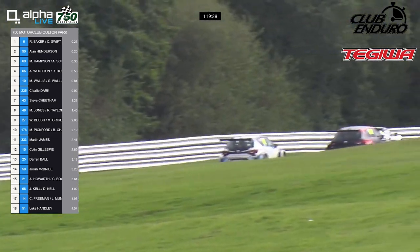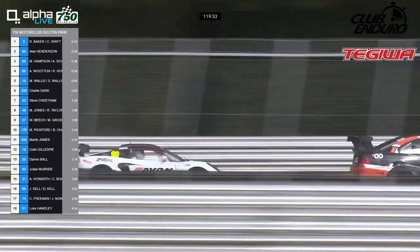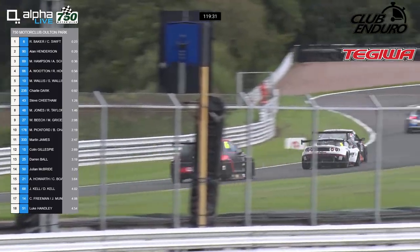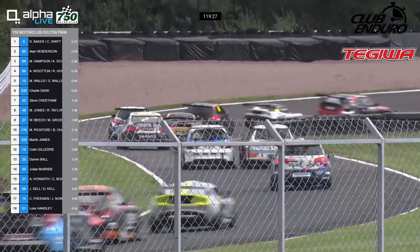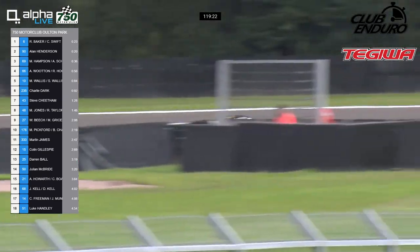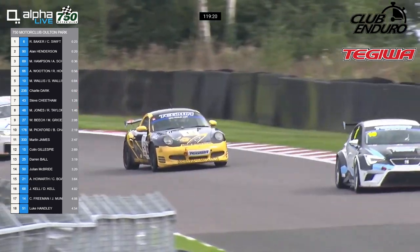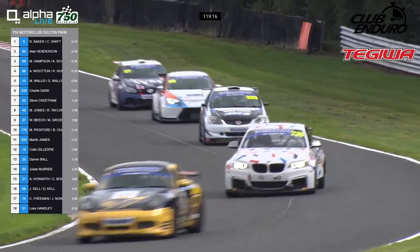Yeah, Carl had a nasty accident here in TCR UK a couple of years ago at this very corner, which I'm sure he still has memories of every time he heads into the quick left-hander in Ireland, but he safely negotiates it this time. The battle on for second place as Alan Henderson tries to reclaim P2 from the BMW of Andy Schultz. Very experienced GT racer is Andy. No surprise to see him towards the sharp end of the grid. And then Aidan Wootton and Matt Wallace in their pair of Seats are not far behind either.